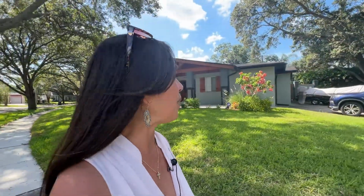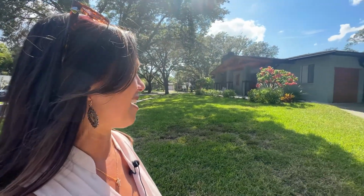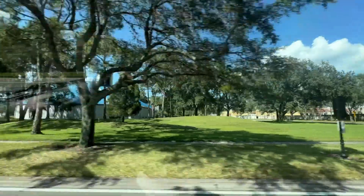So this house has had some nice modern upgrades. Again, the house was built back in 1961. So a lot of these houses in this community have had a lot of just facial, different elevations done to them just to keep them current with how our market is now looking. So you still have on this side of the home a 3-car garage with a parking pad on the outside. So definitely a nice area for that active lifestyle. So we are now going to head over to house number 3 in Carrollwood.